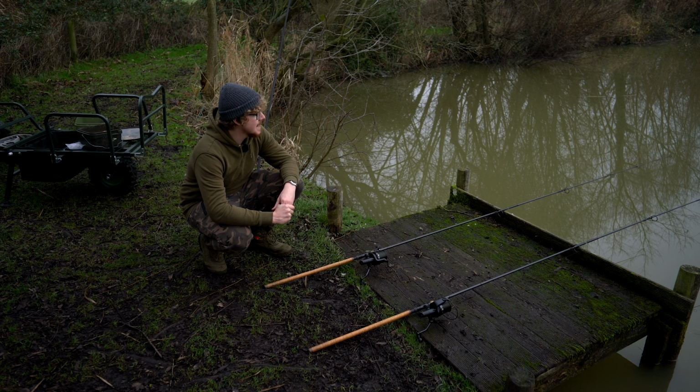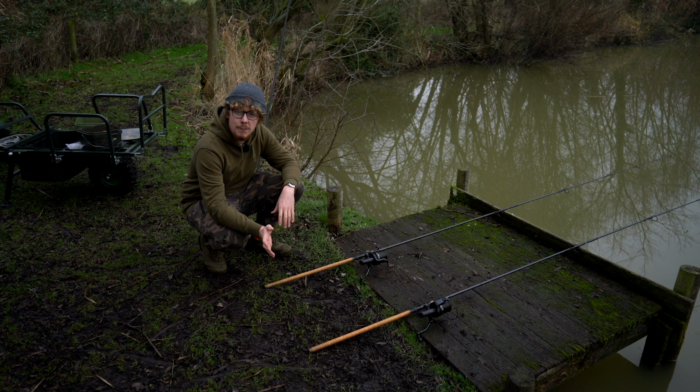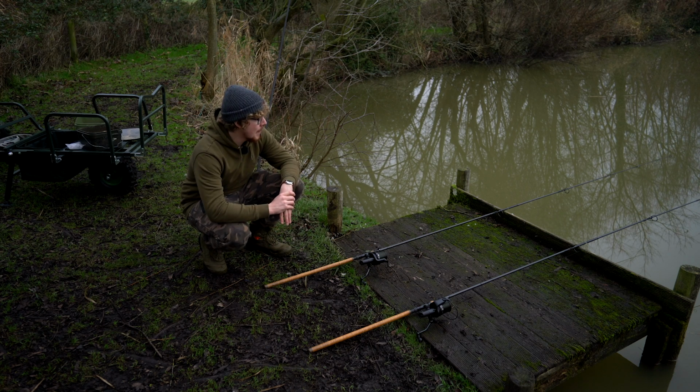So I had to cast out baits I still had on the hair, cobbled together solid bags. I actually borrowed a bait needle and some scissors off an angler that's on the lake. Luckily there's one other angler on it, so I could scavenge some stuff and a lead from him. So big thanks to the guy just down the bank from me.